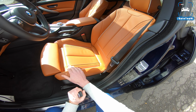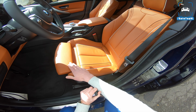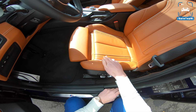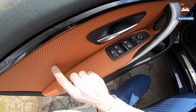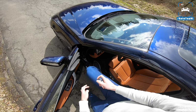We've got this, as I said, this great interior with this super soft leather, which is sort of like the 7 Series leather, with, you know, all these nice shapes, and especially in the door, I love this. I think this just looks really good, this woven leather, really lovely. What else? Let me just get in.